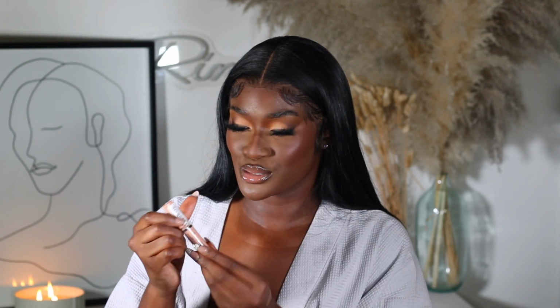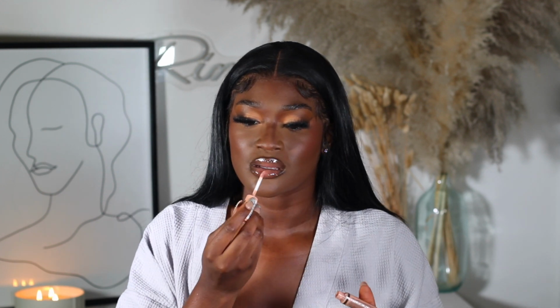I'm going to be using the e.l.f. gloss in the shade Mocha Twist, and this is a lip plumber, so it makes the lips look even more juicy, and y'all know I love that. I'm gonna take one of my favorite glosses, which is the NYX Butter Gloss in the shade Fortune Cookie, and I'm just going to apply that right in the middle. And then I'm gonna set everything down with the Continuous Setting Mist by Morphe.